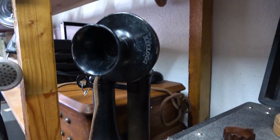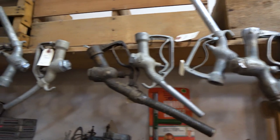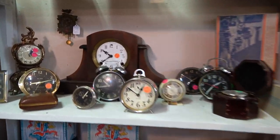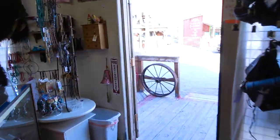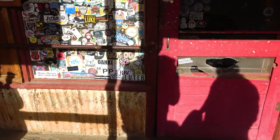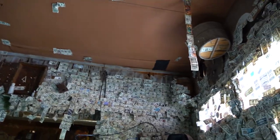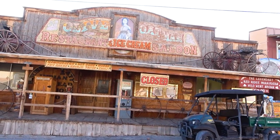$239 for that phone. These look like juicers, I guess. It's like 50 irons here. So cool. Where do you even get all this stuff? Thank you. Oh, wow. There's an ice cream shop right here. Restaurant open. Bless you. This place has a ton of money on the walls. Very good food as well. Guess we'll walk down to the end.